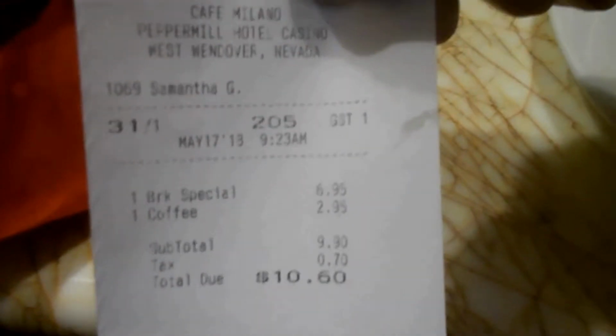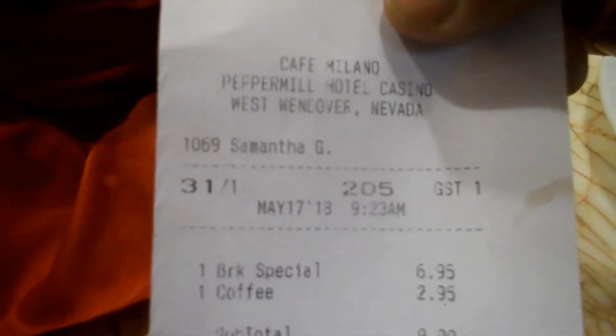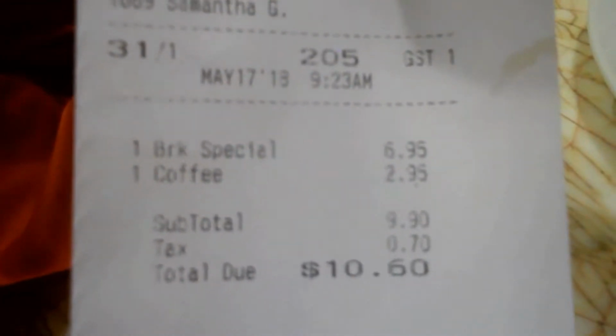There it is right there. The meals were $6.95, but the coffee's outrageous. But that's everywhere anymore. Good thing they didn't charge for ketchup because I couldn't afford it. That's Milano at the Pepper Mill. Good breakfast, but be prepared to wait.